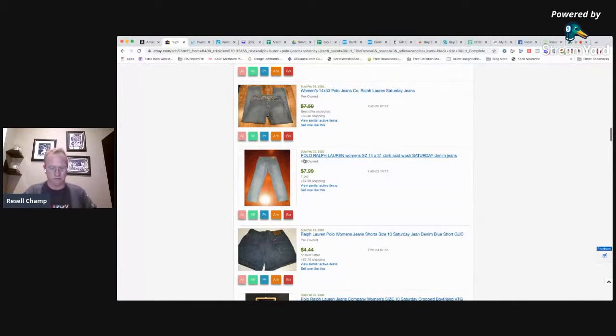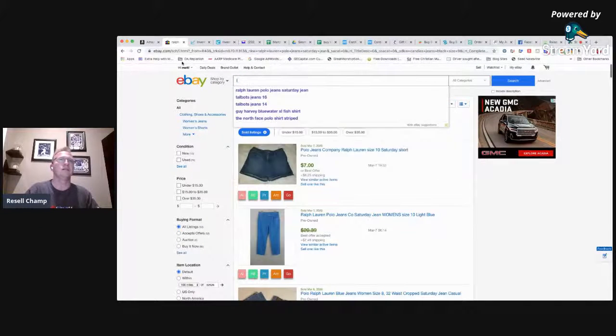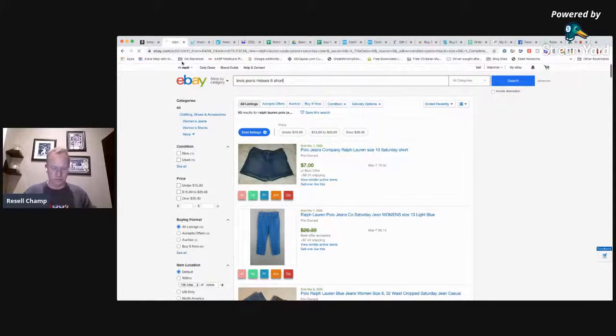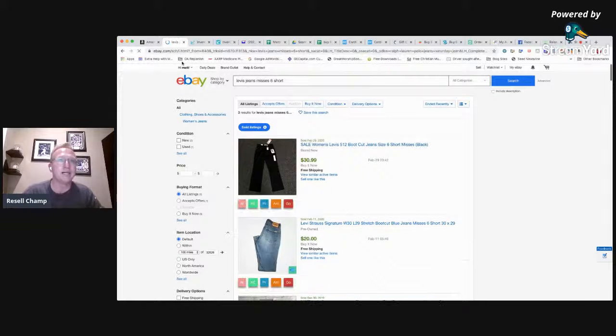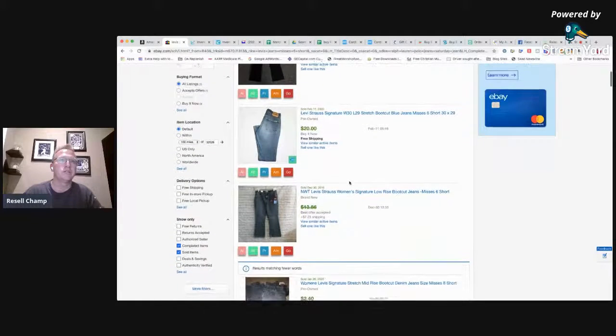These do not have anything special on the bottoms. They got some wear, what we call in the jean business distressed, right? Levi's Signature. But this does say on it Misses 6 Short. So if I put Levi's jeans, Misses 6 Short. Again, I'm just going off the tab, but here's new, but here's $20 used or pre-owned, $13.86.